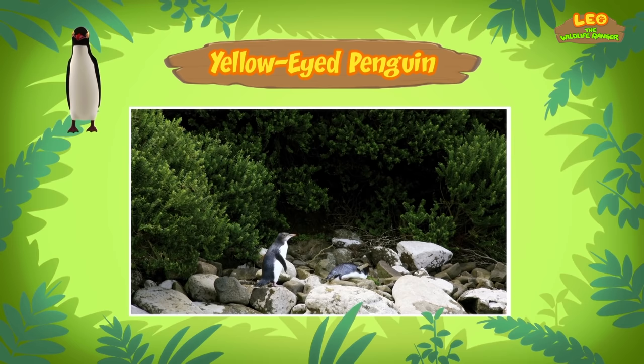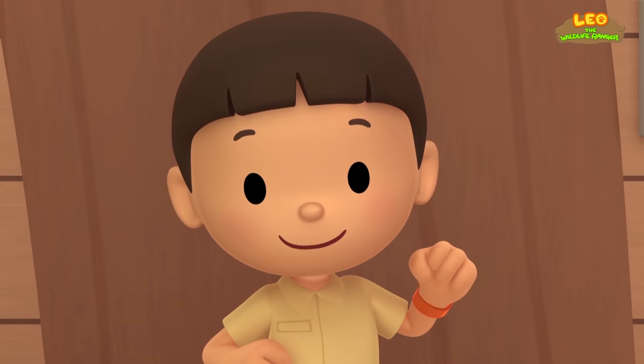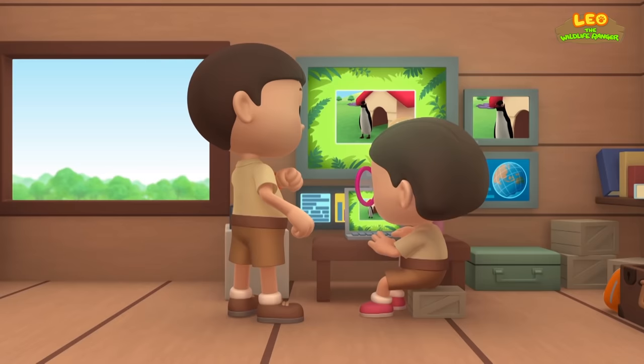Since yellow-eyed penguins are endangered, it's important that they have more babies. That's why this penguin should live in a place where there are other yellow-eyed penguins. Which means we should take it home. Come and join us. Great idea, Leo. See you downstairs.